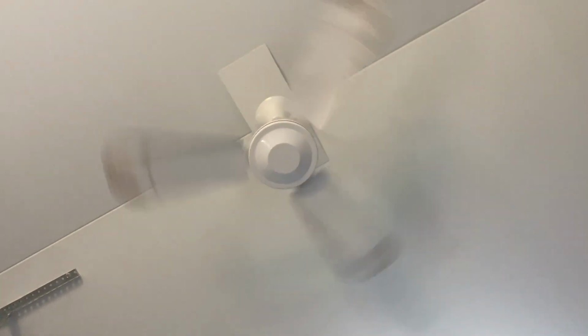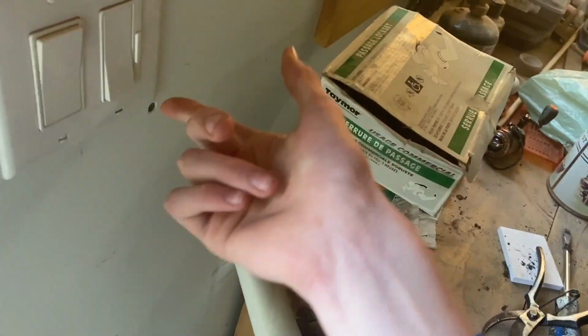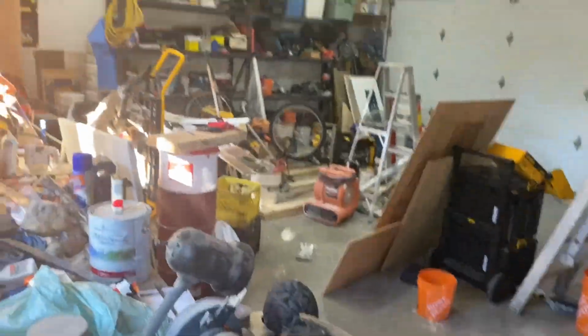Here it is on medium. It's definitely pushing down some air. Go ahead and show it on high. I mean high, not turning it off. Definitely does blow a lot of air. I don't know if you can feel it, but I can definitely feel it. I don't know if you can hear the wind noise, but I could hear it in my ears.